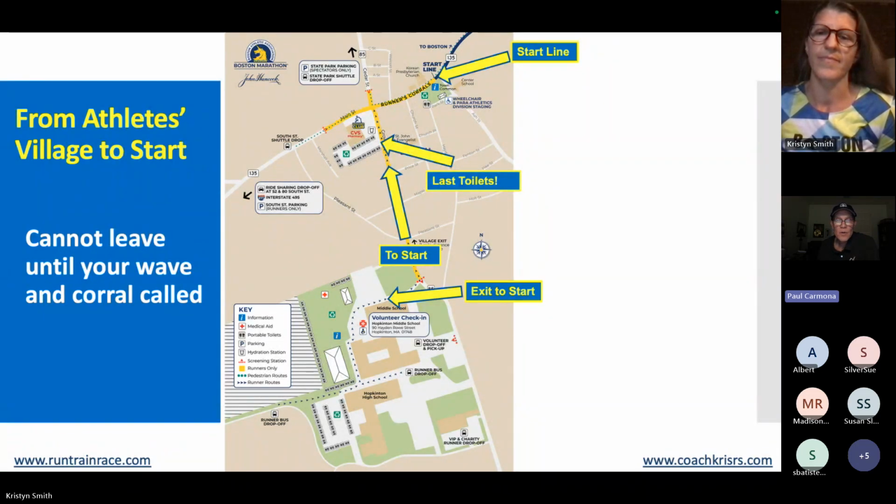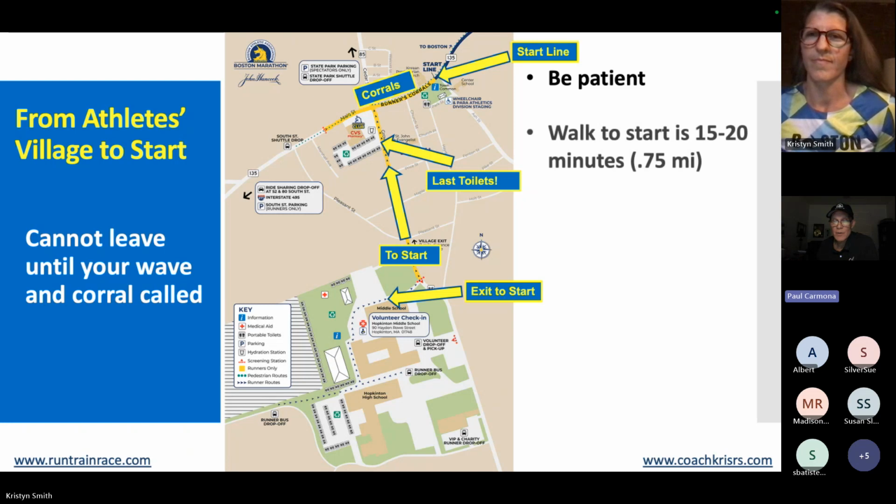And there are more porta potties at the CVS parking lot before you load into the corrals. A lot of them. So you can head into that parking lot and hit the porta potties one last time before you get there. You can see the corrals are on Main Street, and those are loaded pretty efficiently. Again, there'll be volunteers checking your bib number, making sure you're loading into the right corral. Just be patient. You see a lot of people trying to shove their way into the corrals. It's not a good idea. Just wait. You'll get in the corral.